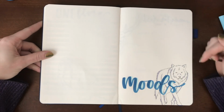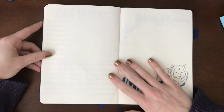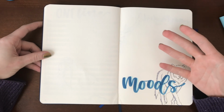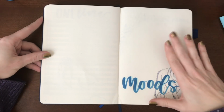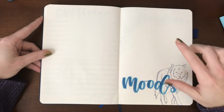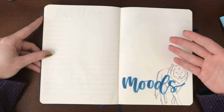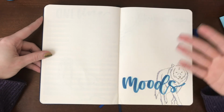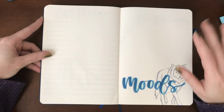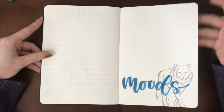My next page is a mood tracker, which I added this little wolf in, and if you guys have seen my spreads before, you know I like doing a lot of lettering styles, and so I like doing my mood tracker as a lettering style. I switched it up this past month, but it's kind of cathartic to write down your mood and do it in a fancy lettering type way. So I really like doing that, and I'm going to continue it on for January.